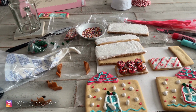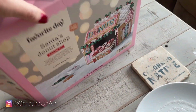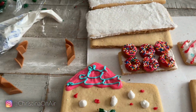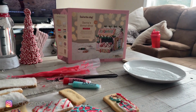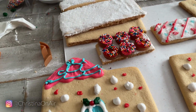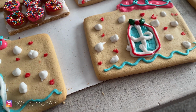So right now I am trying to put together my gingerbread house, the donut shop more specifically, that I got from Target, and it's really not going well. There's my donut sign. I don't know why I do this to myself every single year. I am not an artist. I can't do this. My best work here are the donuts. I can't even make a simple window.